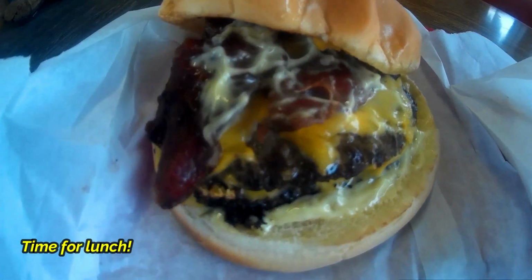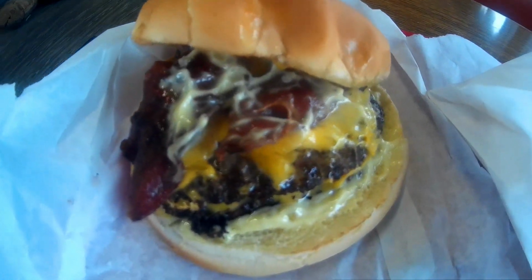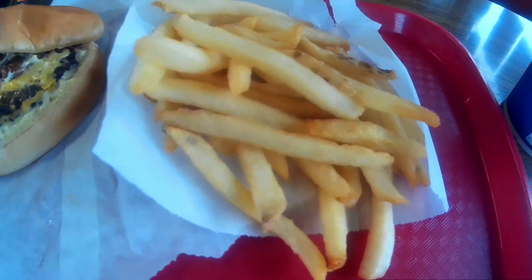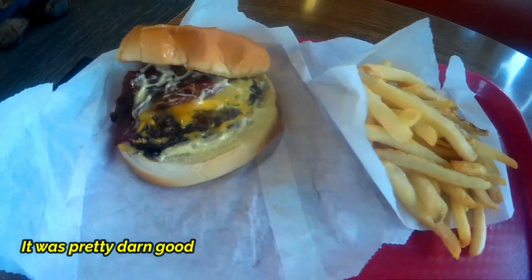Okay, Anthony Johnson, this one's for you. There's my Sully's burger. There's my Sully's fries. I hope it's as good as you think it is.